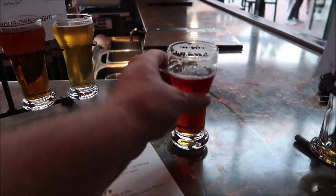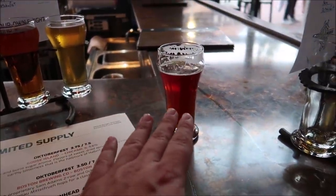Oh, you can feel the burn. Holy moly. Yeah, that's a strong beer. Not pumpkin-y, just Oktoberfest-y. And I like it, Oktoberfest-y. Sounds fancy. I'm definitely gonna take my time with this one. It is very, very strong.